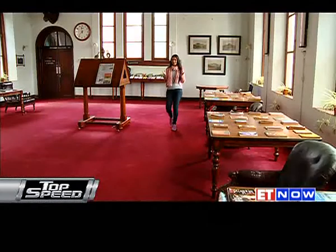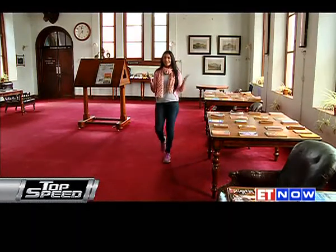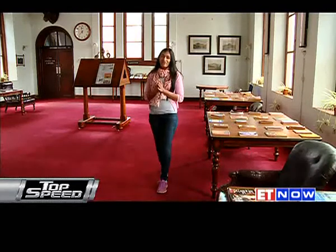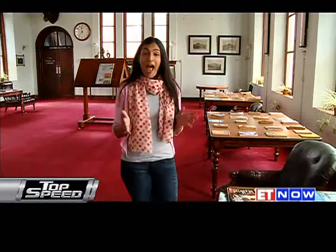As a self-confessed bookworm, I'm always thrilled when my travels allow me the opportunity to visit an old library. So I've come to check out the Nilgiri Library, which is over 150 years old and boasts of a collection of over 60,000 books. This is any book lover's paradise.